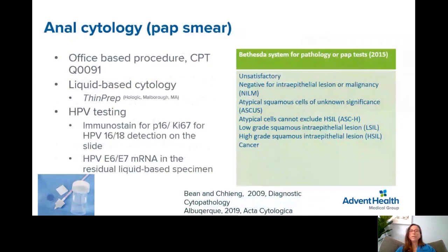Now there is a way to do anal cytology. It's simple. You simply place the probe or the brush into the anus, into the anal canal, about 4 centimeters in, before any lube has been applied, and you make sure you place the brush against the anal transition zone, and you circle it about 3 or 4 times, and then you put the tip of the brush into the thin prep solution, break off the brush, and that's your specimen.